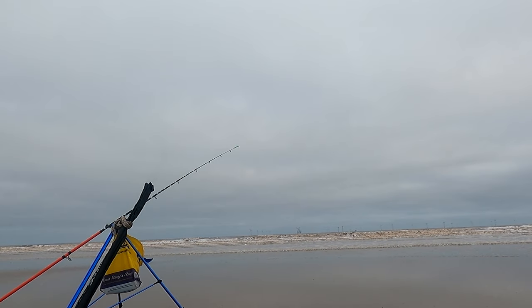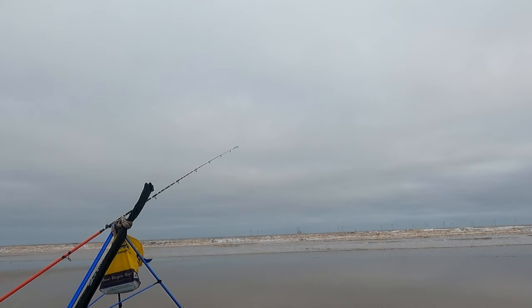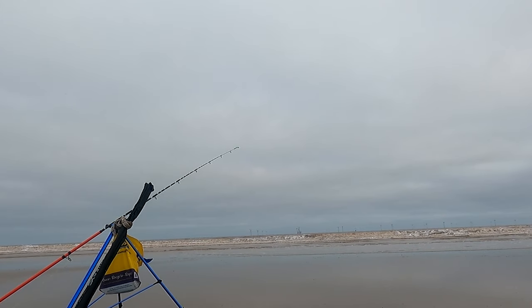That's coming in fast behind us. Make sure we don't get cut off. Yeah, it's coming over there as well. Just keep an eye on that side behind us. See if it's steaming.